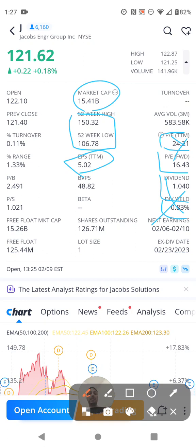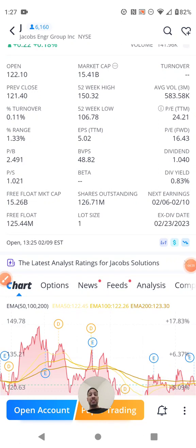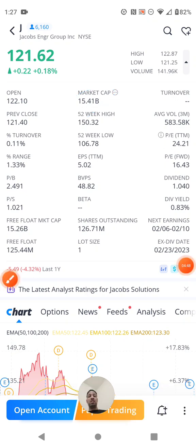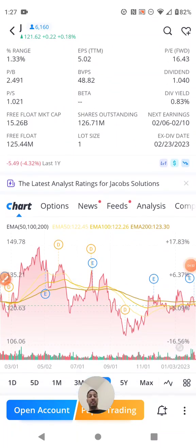Earnings per share is at 5. It's actually pretty good for a company in general. I haven't seen a lot of companies that can gain, especially for that market cap, 5 dollars of earnings per share for the year, and considering them as a mid cap company. Now we have here the technicals.